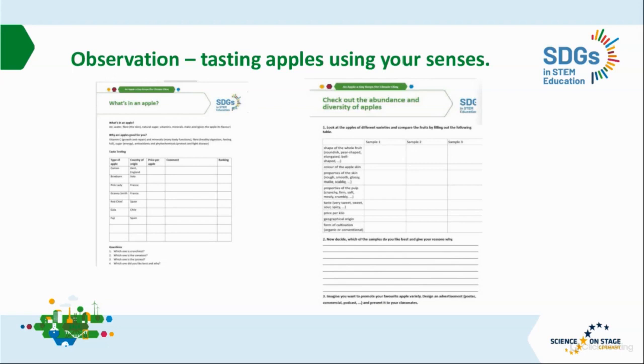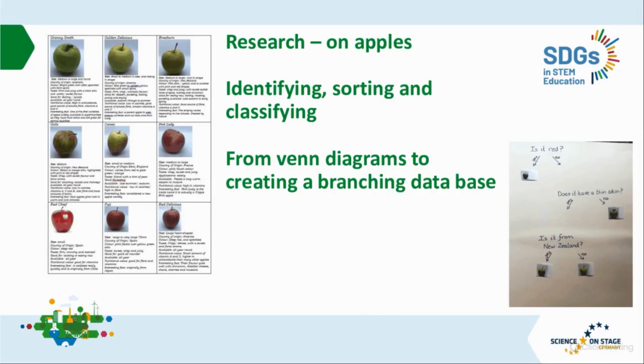But these are the conversations that you can have with your children, and you can start talking to them about it. So these are some of the things that we found when we did our research on them. And then one of the other inquiries that we do in primary is we identify them, we sort them, and we begin to classify them.